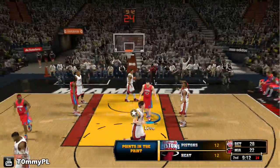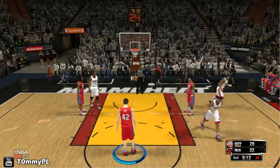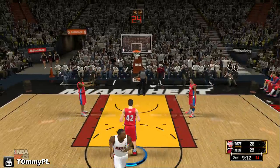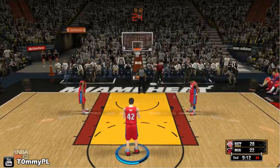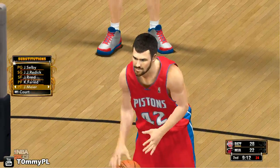You know, they're just getting hammered inside. They really need to find a way to be tougher down there. They got to be physical. They got to man up in there. I agree. I mean, you look at the points they're giving up, most of them seem to be coming inside the paint. And the Heat going with a whole new group on the floor.